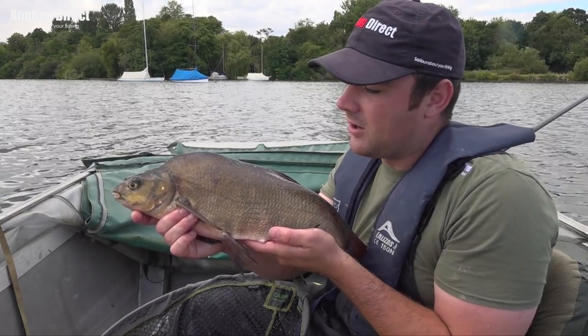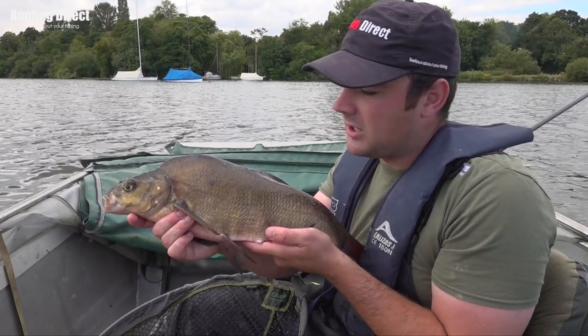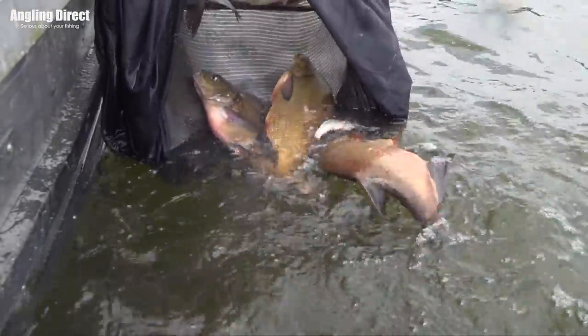We're not going to keep them in the net long, so we're going to head off. We'll show you the last few, but certainly get yourself down to the broads and get on some of the best fishing in the country.